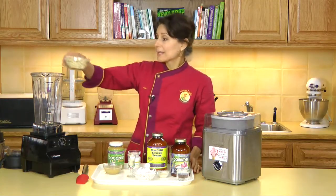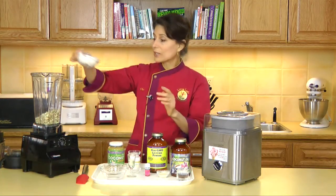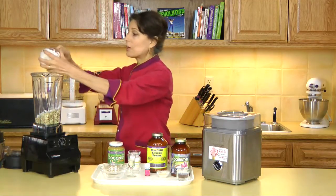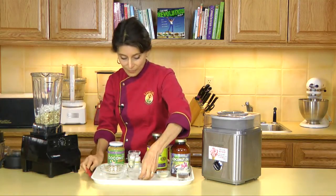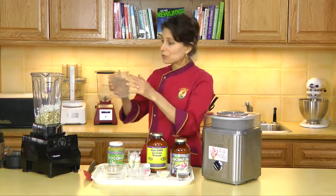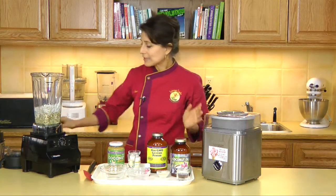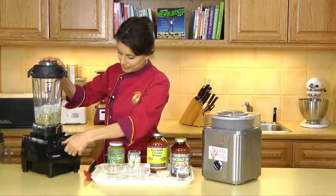First, we're going to add cashews. We're making our cream sauce now. And then we're going to add young Thai coconut. Now, we can use frozen coconut or fresh coconut, whatever you happen to have on hand. And then we're going to add about 12 ounces of water to that. And we have to blend this up so it's absolutely silky smooth.